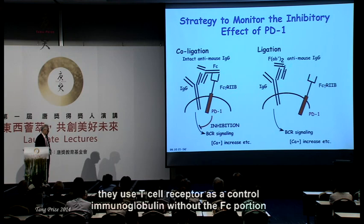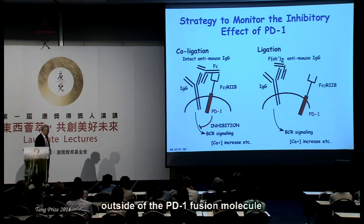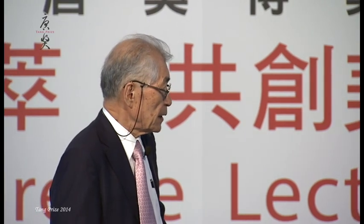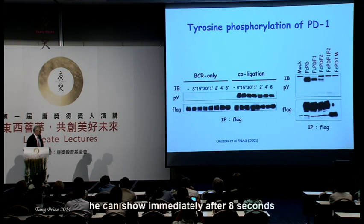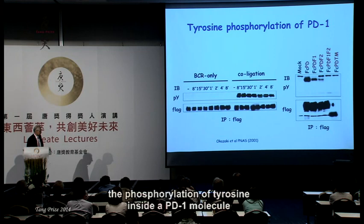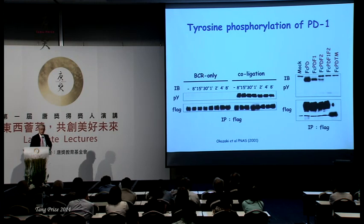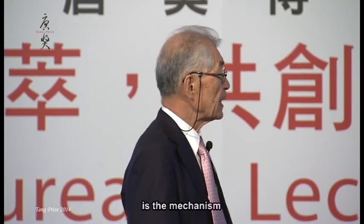As a control, immunoglobulin without the Fc portion, which blocks the binding to Fc gamma receptor outside of the PD-1 molecule, as an artificial fusion. By this method, he can show that immediately after 8 seconds, he can see the phosphorylation of tyrosine inside the PD-1 molecule. And if you change tyrosine to phenylalanine, 1, 2, both, you see clear reduction of phosphorylation. So this phosphorylation by cross-linkage is the mechanism.